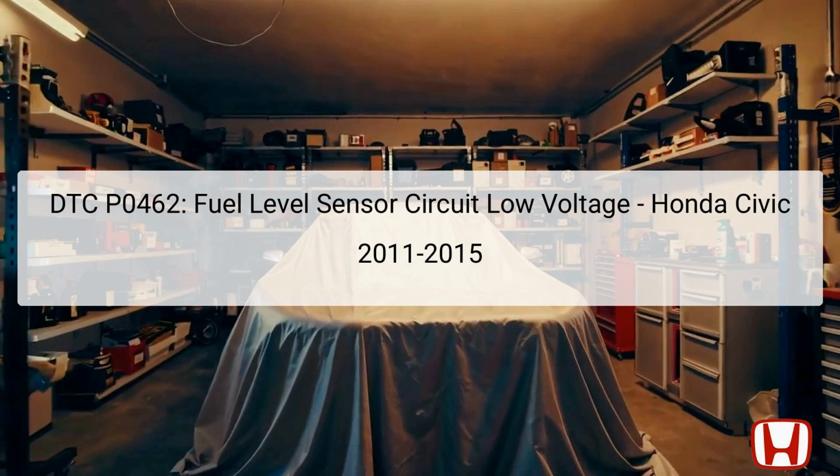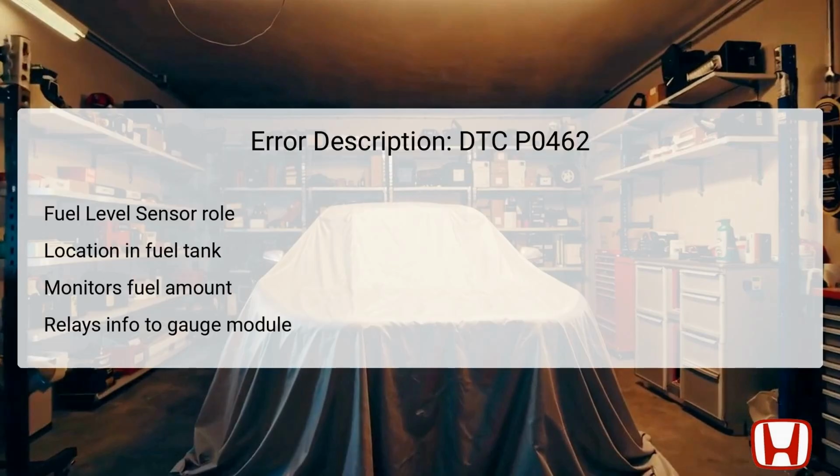Before commencing repair procedures, it's essential to capture freeze frame data, which stores vehicle conditions at the time of the fault, thereby aiding in an accurate diagnosis. The fuel level sensor, also known as the fuel gauge sending unit, plays a vital role in communicating the fuel level to the gauge in the instrument cluster.